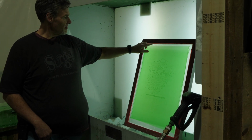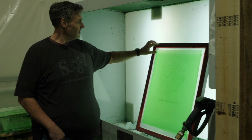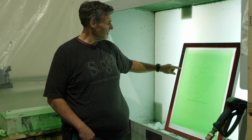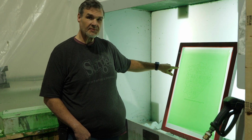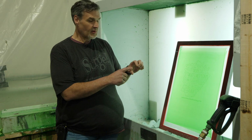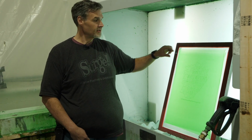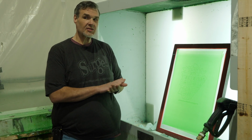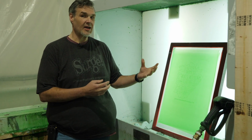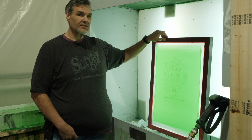But I'll talk a little bit about the screens. So the screens have different numbers up here. This one's a 160, but basically this is a little nylon mesh screen, and inside per every square inch, in this one there's 160 little squares. So it's almost like resolution on a computer screen. Like if something's 72 DPI, it has 72 dots per square inch. These screens are different resolutions.